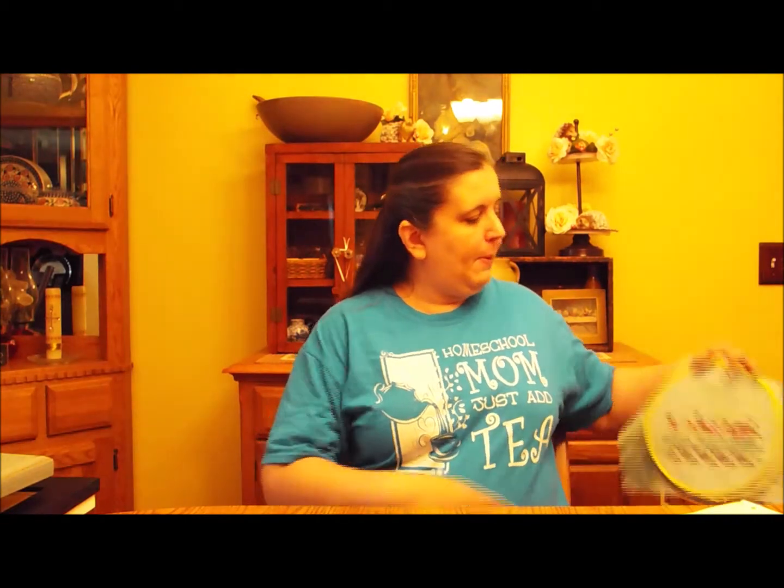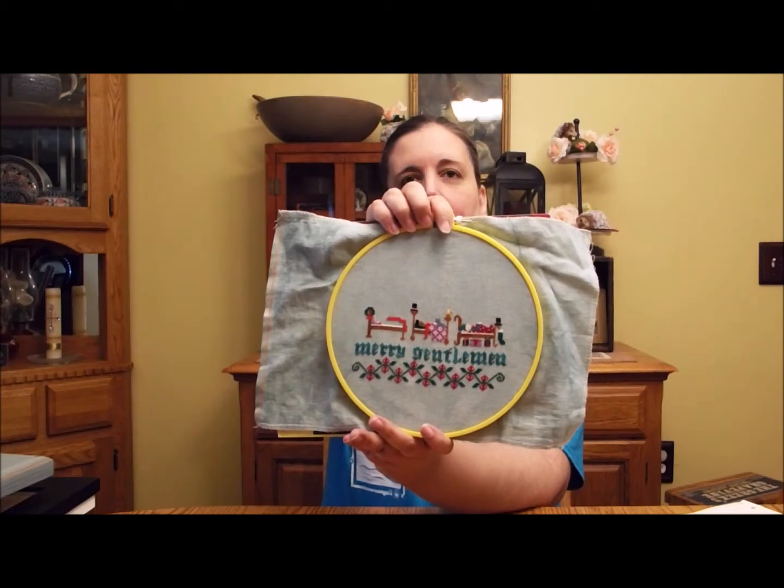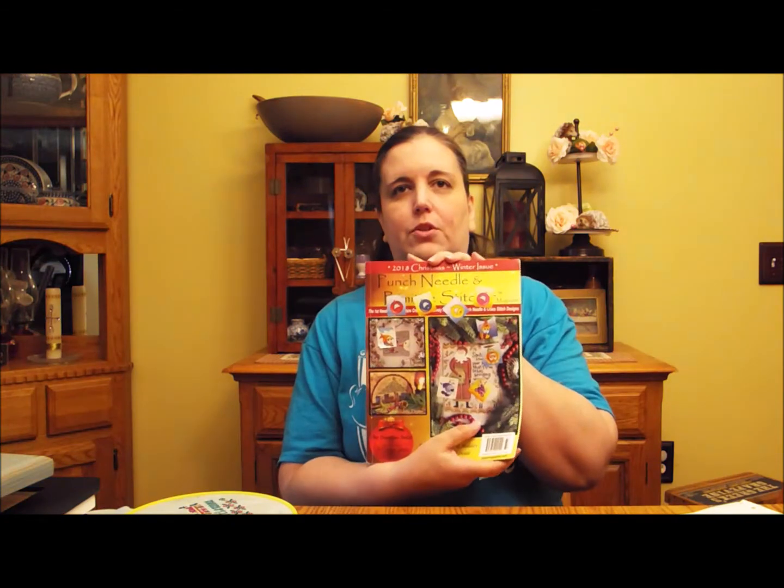Alright, my next WIP. I have limited time here, so this is going to go a little quicker than what I like, but we're going to get it done. My next WIP is from Stephanie Webb of Lindy Stitches, and it's God Rest Ye Merry Gentlemen. It's from the 2018 Christmas Winter issue of Punch Needle and Primitive Stitcher. My daughter felt that the magazine needed to be bedazzled, so it has been stickered. Of course, the stickers are upside down to what the pattern is. That's all right.